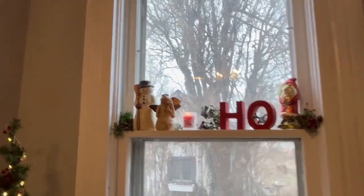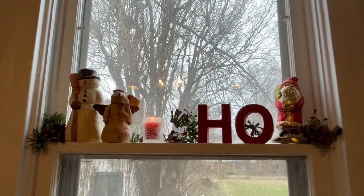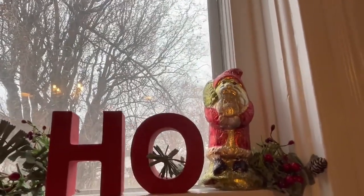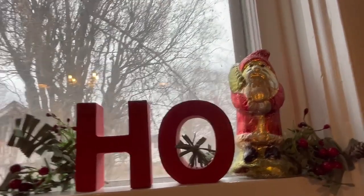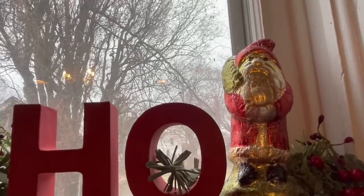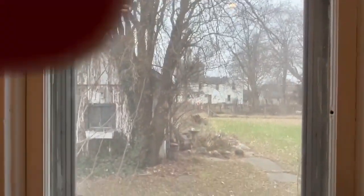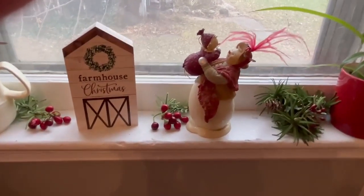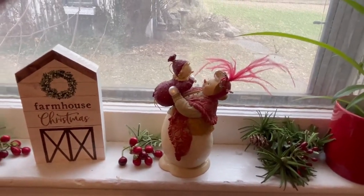And yeah, just some things I've collected, some snowmen. This little guy, I thrifted him. I don't know really anything about him. It's foil. So yeah, that's interesting. Just some cute little things, look at Mama and her baby. Cutie.